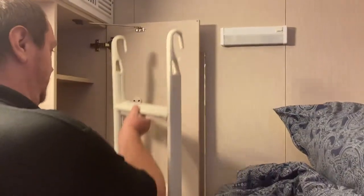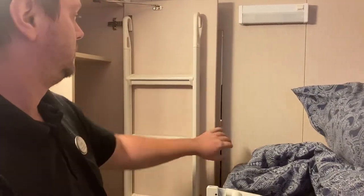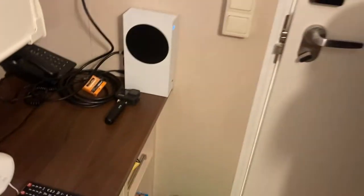There's also a little ladder that hangs in the closet, you know, if you can't get up on the bed. And you get a fridge too. Yes, tiny little fridge. So this is it.